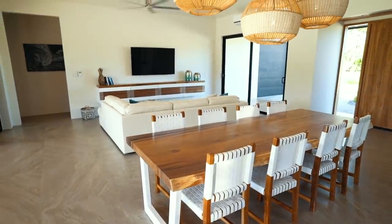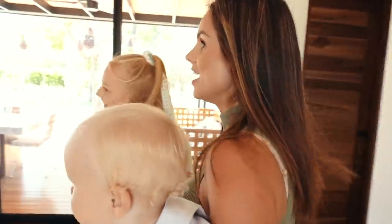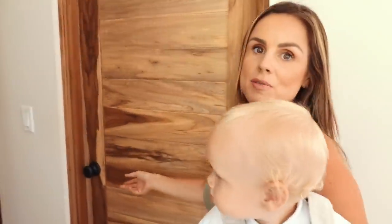I feel like the living room's sort of cream and blue and white, really fresh and beachy. Then I think I'll show you one more room before somebody else takes over. And over here we have my secret room. This is where I go to get a minute's peace, and I'm not even joking.